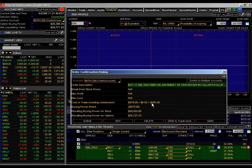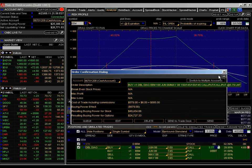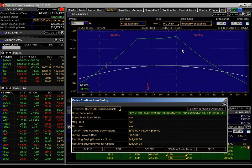is take a look at the profit and loss graph to take a look at what your actual expiration profit potential is. So the important thing here is to take a look at this profit picture and really like what you see. On this profit picture, you have a fairly wide break even, 141 on the downside, 155 on the upside.